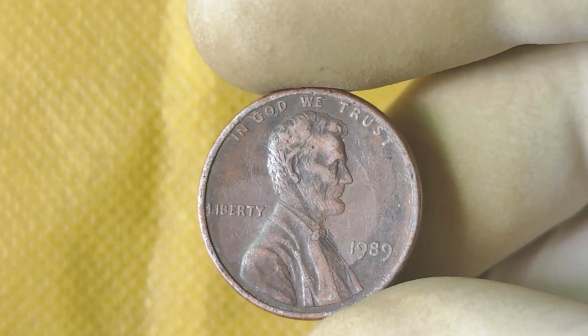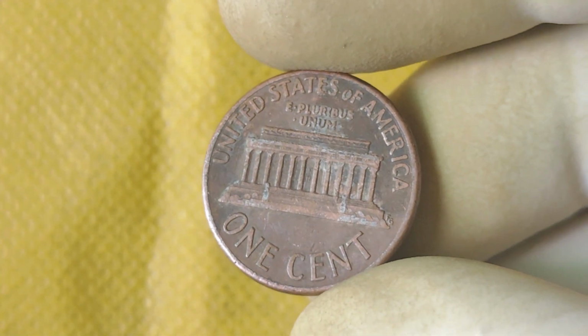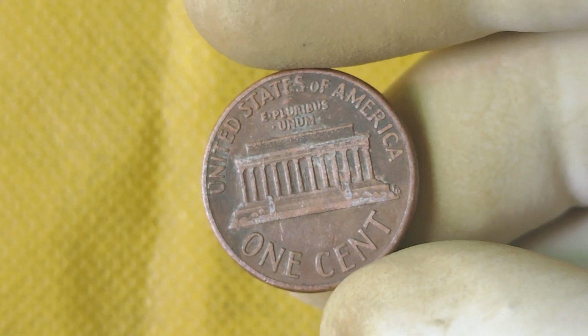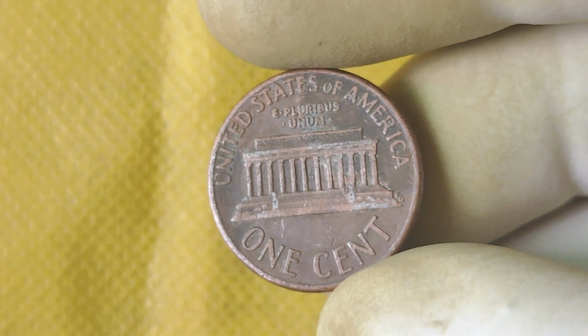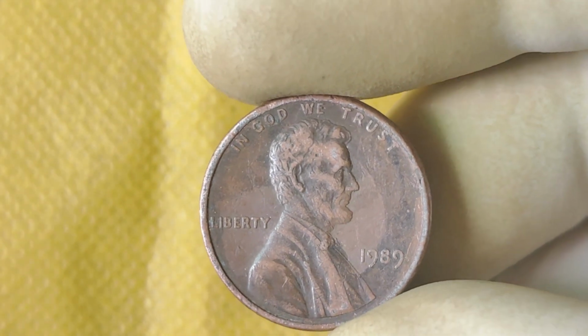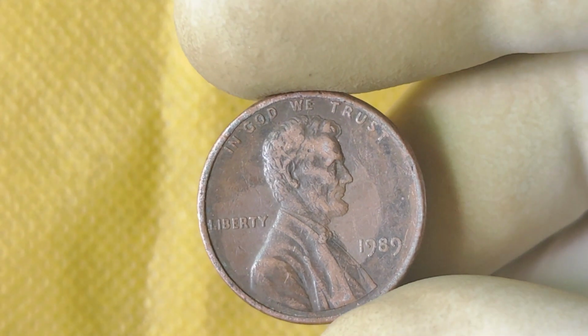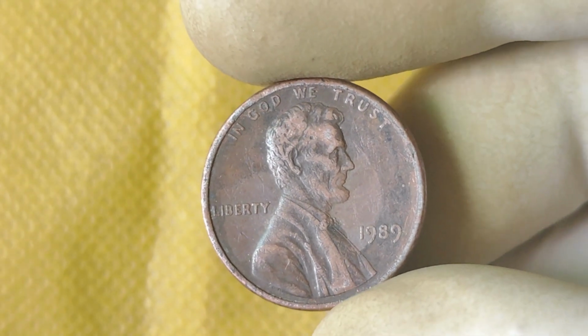To wrap it all up, the 1989 Lincoln penny might not be worth much in its everyday form, but with the right condition, mint mark, or error variation, it could be worth a lot more. Whether you have a regular penny or a rare error coin, it's worth taking the time to examine your 1989 pennies. You might just have a hidden treasure on your hands.